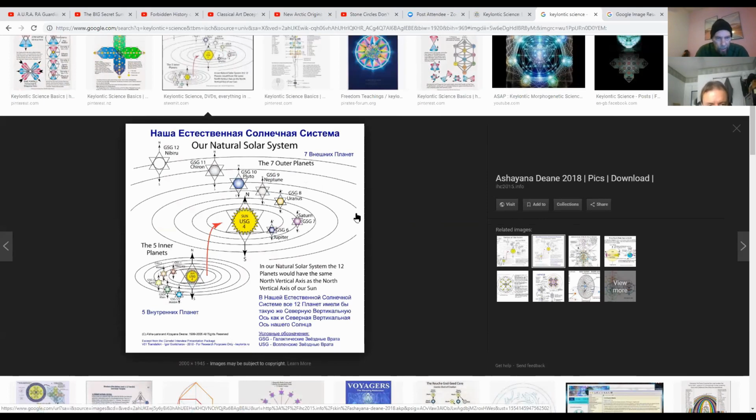So here's our natural 12 planets. Here you have the inner 5 planets, and here you have the outer 7. You go Jupiter, Saturn, Uranus, Neptune, Pluto. Then there's one called Chiron, and then there's Nibiru way out there. And then the inner 5 are the ones we're used to, I believe: Mercury, Venus, Earth, Mars, Maldek. Remember, you know about Maldek, right? That's the one that got blown up, and it's now the Kuiper Belt. That was right next to Mars.